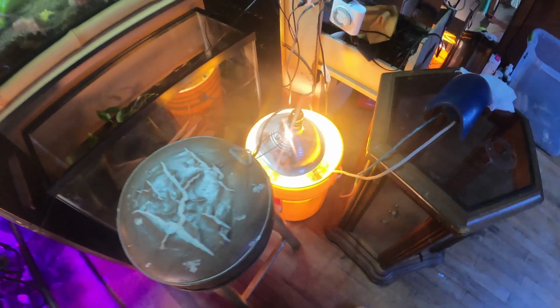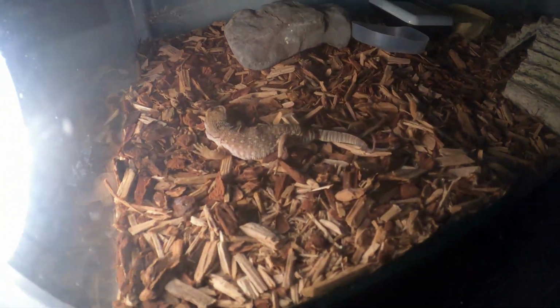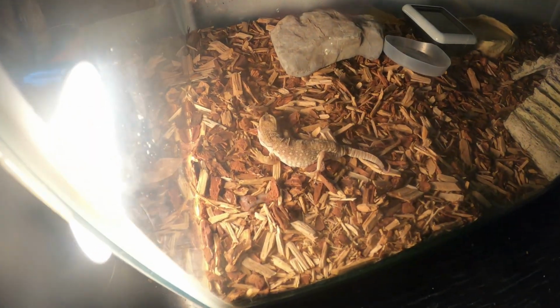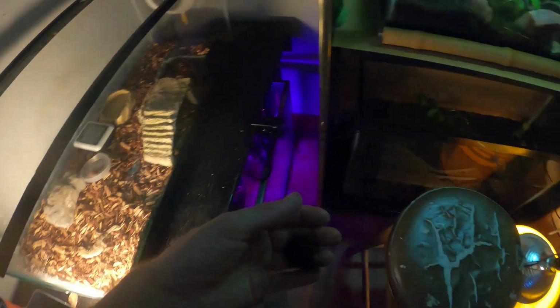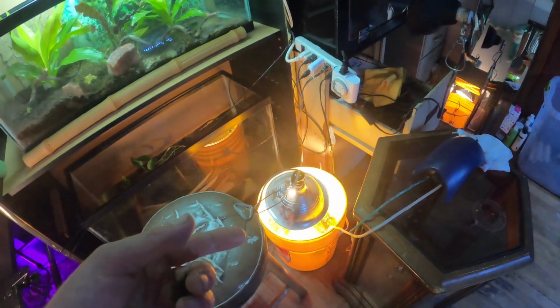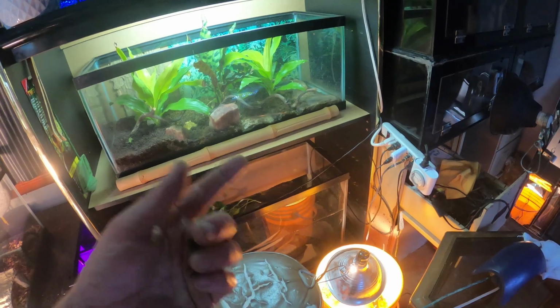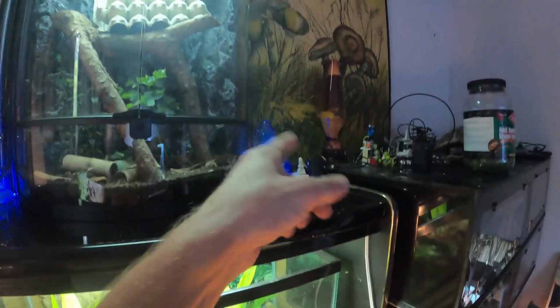This room's a bit chaotic here. You get a sneak peek of Tank. I haven't shown him very much. You can see his tail's been healing, but he is not very mobile. We're having to hand feed him. I actually had my mercury light on, but right now it's on the frog tadpole tank, not the bulb, but the fixture. And I've got another tadpole tank in the living room.